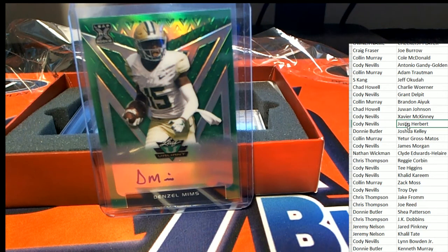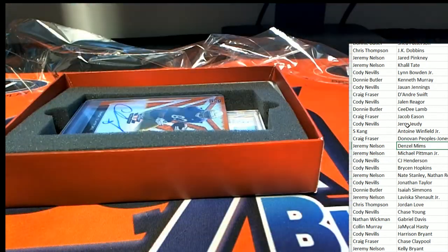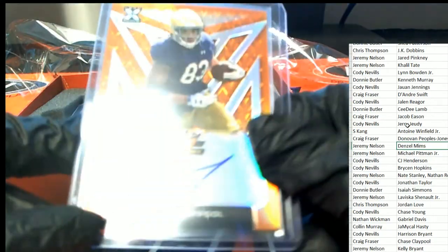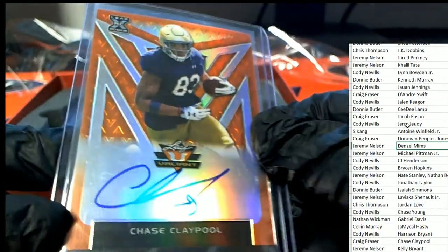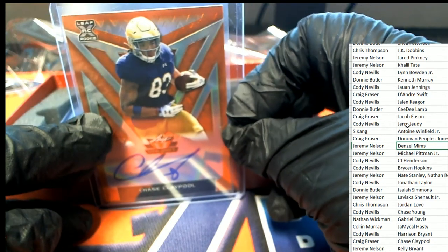Rookie auto. Jeremy hits the rookie autograph. Denzel Mims. Nice one. 26 of 75, Jeremy. Here is a Chase Claypool. And I think he plays for the Steelers. I can't quite remember, though. 6 of 50. I can't remember Claypool's team.